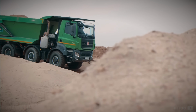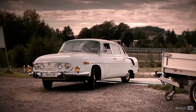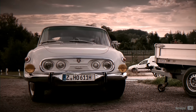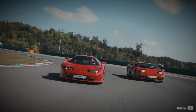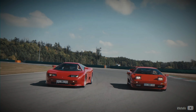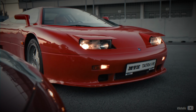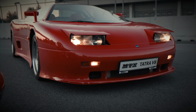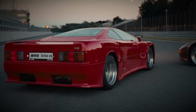Tatra is synonymous with loud dump trucks in its home country. They also produce some of the most intriguing executive road cars. However, a supercar might come as a surprise. Legally, it was not a Tatra product, but it featured so many major Tatra components that it bore the name. It wasn't cheap or super modern, but what's not cool about an air-cooled V8 supercar?